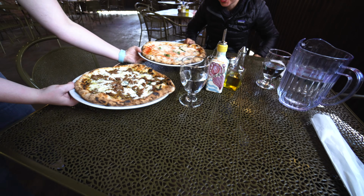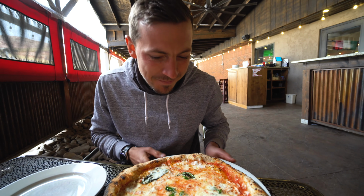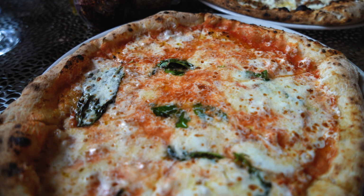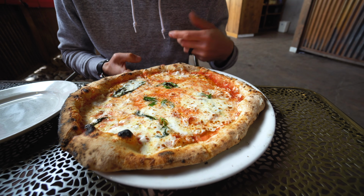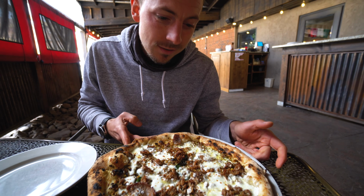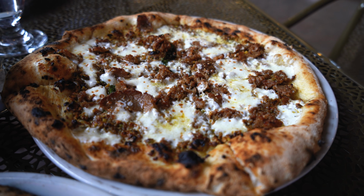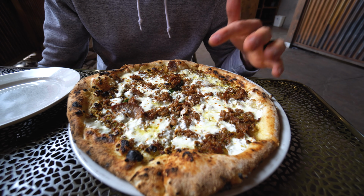So we got 2 pizzas, and it says on the menu that they're personal size, so it's okay? All right. So first of all, we got the classic margherita. So it's got the pizza sauce, homemade mozzarella, basil, and olive oil. This is the pistachio pizza. So instead of the regular pizza sauce, it has a pistachio pesto, mild sausage, basil, homemade mozzarella, and an olive oil drizzle.